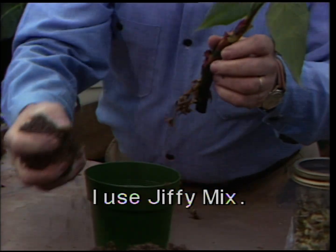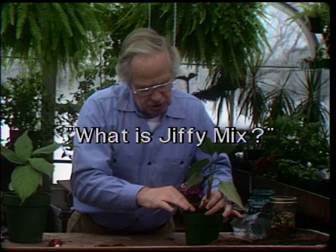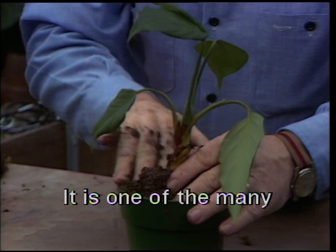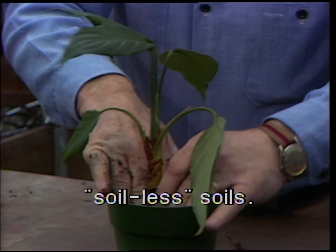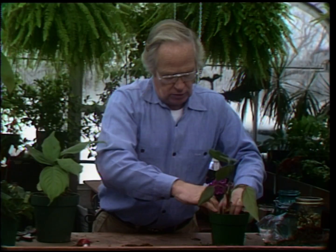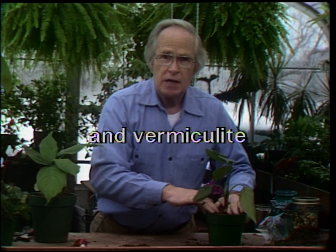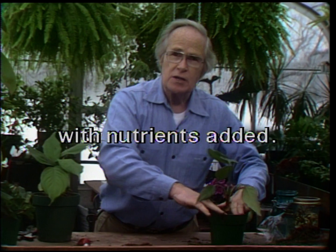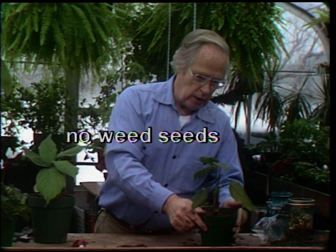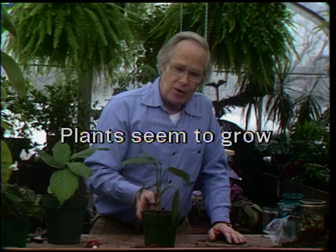Now, I have a lot of people say to me, well, you keep mentioning Jiffy Mix, and just what is Jiffy Mix? Well, it happens to be one of many so-called soilless soils. This one has that particular proprietary name. It's made of approximately equal quantities of peat moss and vermiculite with some nutrients added. It is light in weight, it's sterile, no weed seeds in it, and plants seem to grow very rapidly.